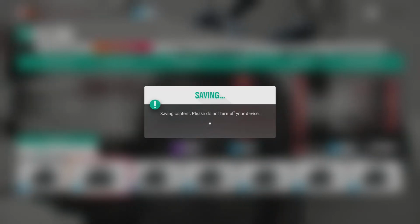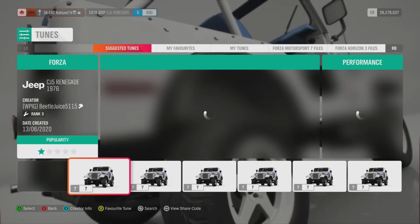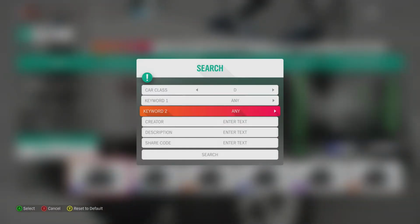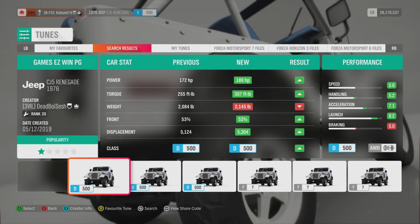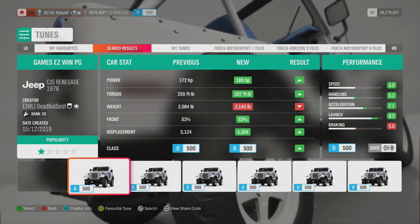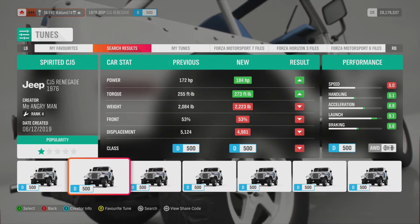I think I might go back in there now. Now that I'm on a D-Class, I'm going to go back in, see how it compares to some of the other options that are available for me. So search and back on D again. And now we have a little bit of a comparison, which is much better. So look at this. Better across the board. Better handling, better acceleration, better launch. Not as good braking, but I don't think braking is going to be my issue.